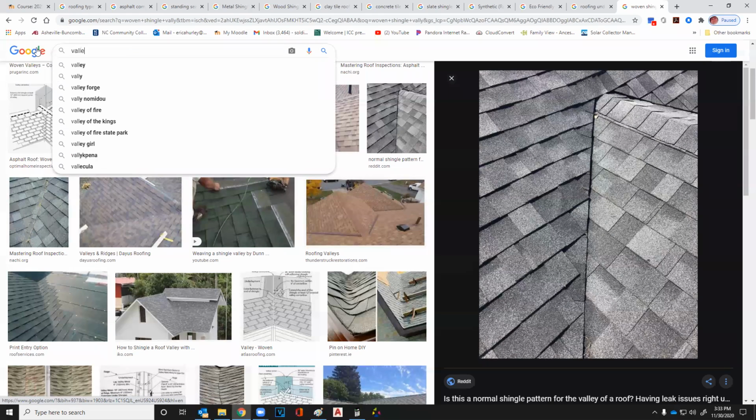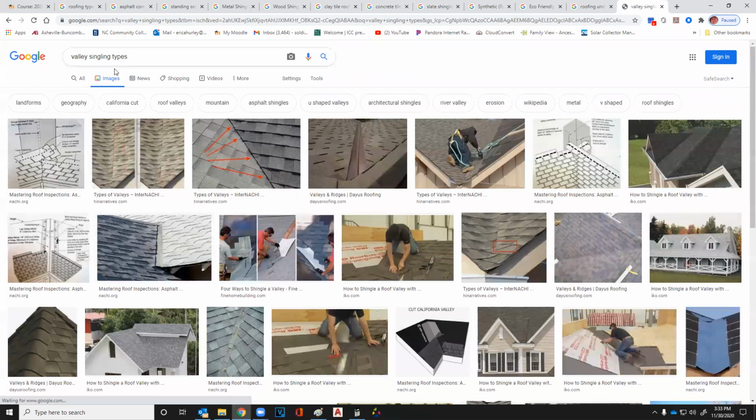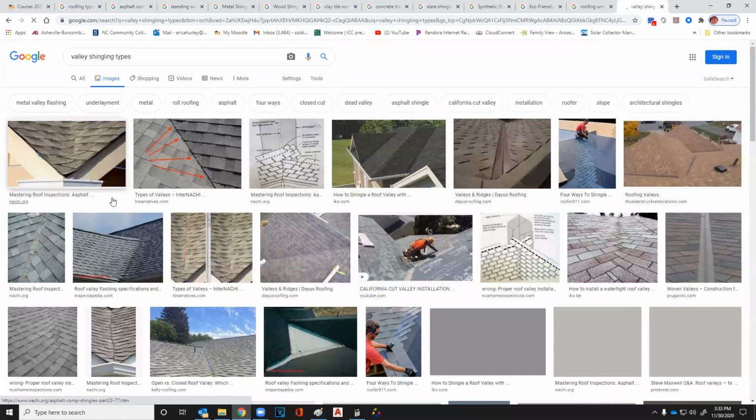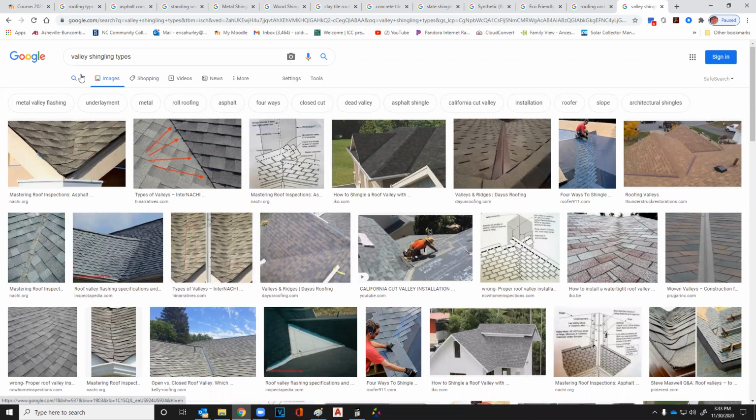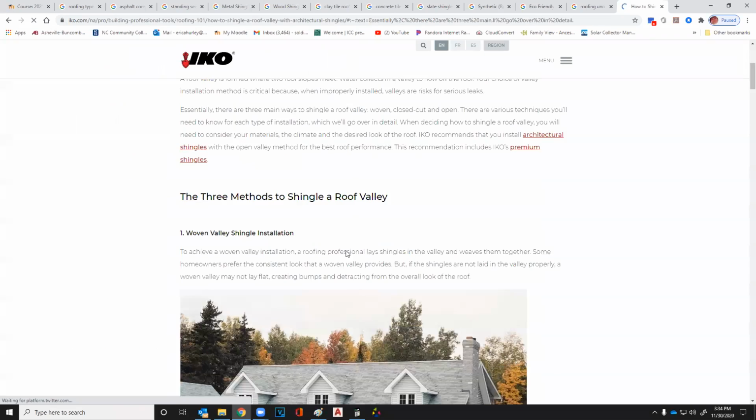Let me just do a search. Valley shingling types. And spell it right. Woven, closed. There you go. Cut, closed, or closed, cut, and open. So let's just go right here real quick and see if we've got a couple of examples.